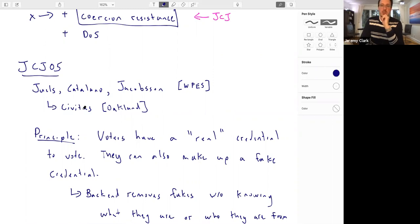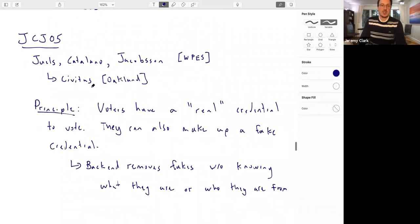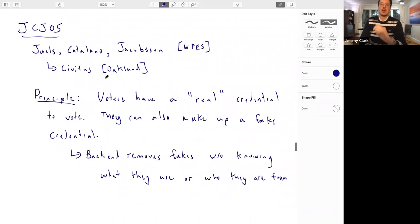There were a few tweaks, and they did some formal language kinds of stuff as well. I think one of the authors might even be here, because I think I saw him on Twitter asking about this talk. But anyways, JCJ and Civitas implement the same basic mechanism. The principle that underlies it is relatively simple, even if the crypto isn't. So the idea is that voters somehow are going to have a credential.